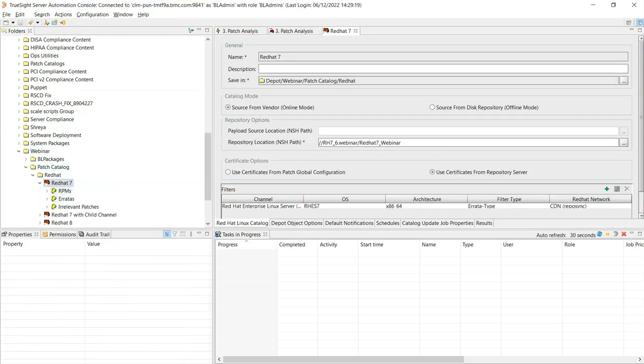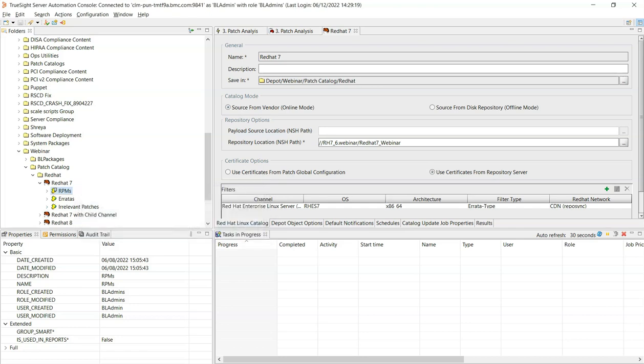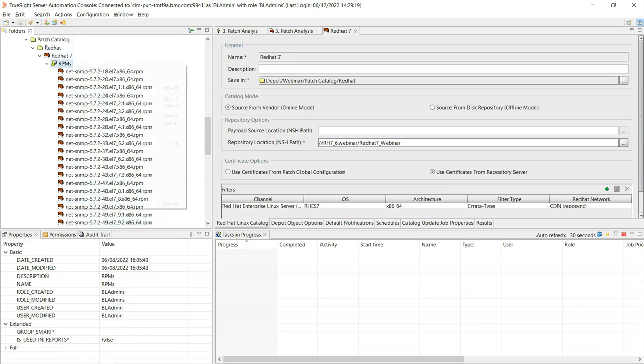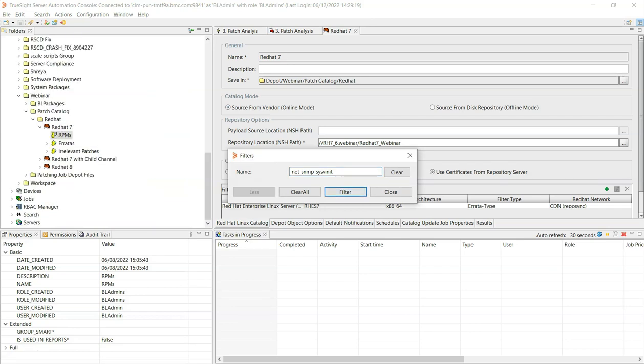Yeah. So let's just quickly see in RPMs, let's first check for net-snmp if this patch is there in the catalog, not in the exclude list, but in the RPM smart group, if the net-snmp patch is present or not. Now if I expand this, I see that there are a lot of net-snmp patches there, and the patch in question 7_9.2, if you see at the bottom, this patch is also present. Now let's check for net-snmp-sysvinit if that patch is present or not. No, it's not there.